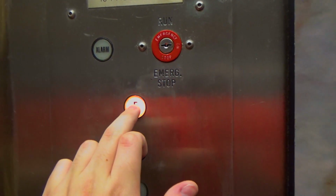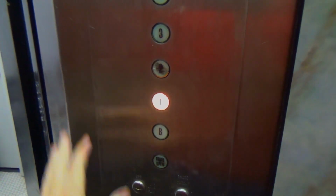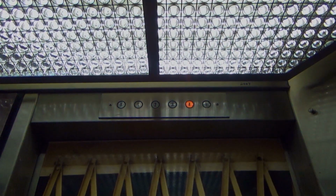Colorado Springs is a treasure for vintage elevators. There's your old Dover logo. Here's your hallway. Here's your call station. And blend on one. I love the relay sound. And we should move. There we go. I wonder why it says 2007 up there. That's weird.